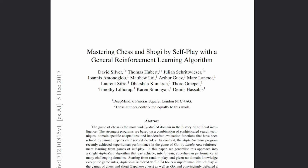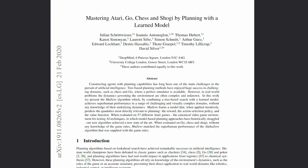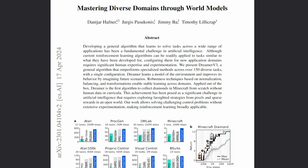Then we got AlphaZero and their achievements. I was like, damn, that's so cool. How do I become a part of this? Then I saw reinforcement learning in robotics. I was like, nah, man, how do I become a part of this? I want to do this. Someone get me there. Then we got MuZero, DeepNash, Dreamer V3.